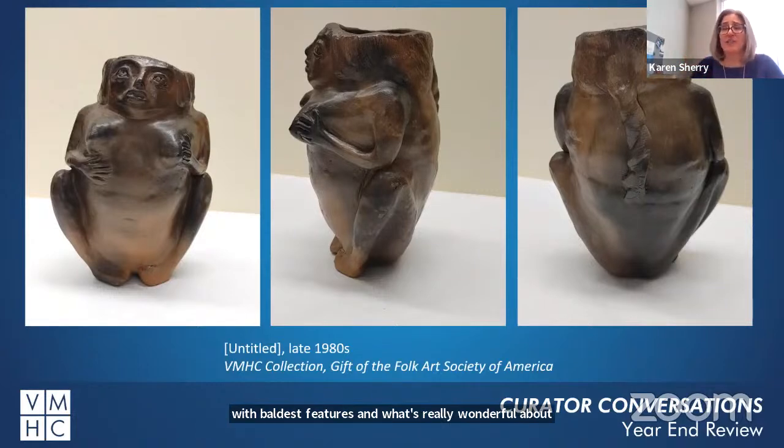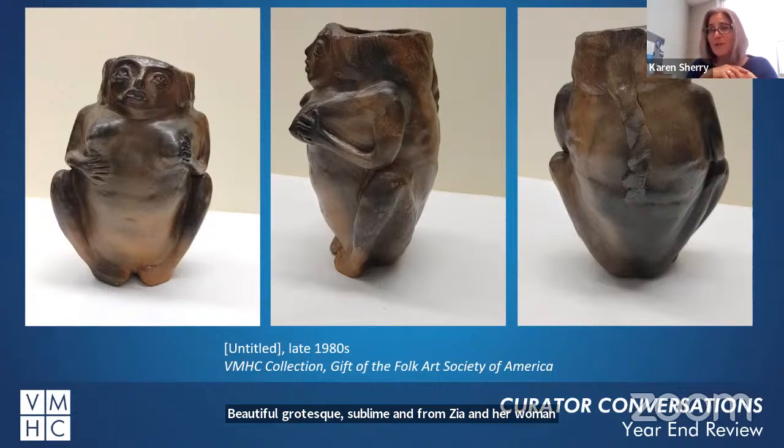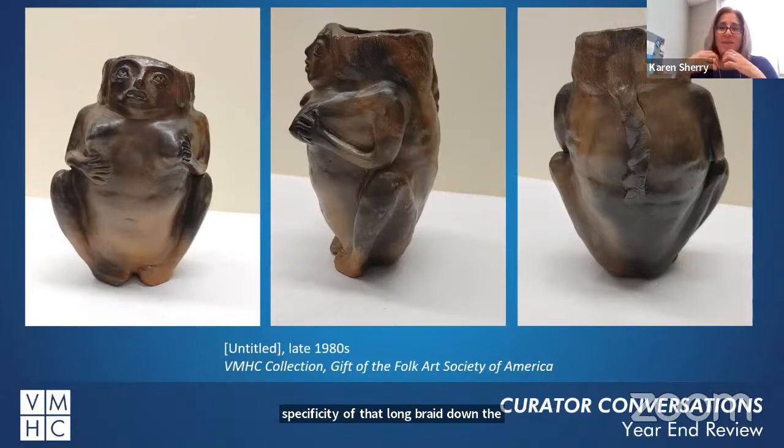And what's really wonderful about Blizzard's work, and why she has been so nationally recognized as an artist, is the work's ability to embody dualities. They evoke the refined and rough, beautiful, grotesque, sublime, and prosaic. Her woman pots, as they were called, often represent people in her life. We don't know for sure whom this represents, but with the specificity of that long braid down the back of the figure, that suggests a particular individual. So this would be the first work by Georgia Blizzard to enter our collection, and we're really excited to have that. I'm grateful to the Folk Art Society of America. If I could have the next slide, please.